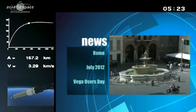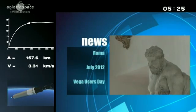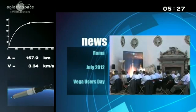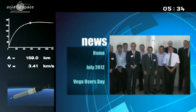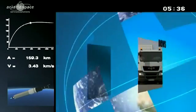Customers got a good look at Vega at the first Vega Users Day in Rome, July 9th. Ariane Space presented the new light launcher whose maiden mission fully qualified it. Ariane Space has already signed 4 contracts for Vega.